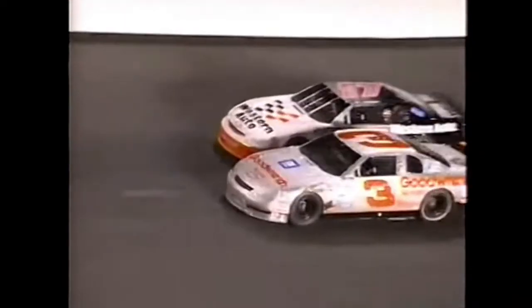Here comes the old gray mare on the inside. It's Earnhardt all the way to the bottom. Oh, and he gets away with it. Great move. Hard start beating. He's still got to go by a... No way. Oh, man. There's a bunch of cars in trouble.